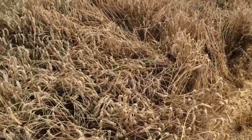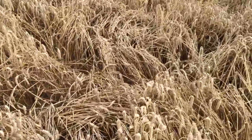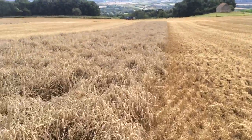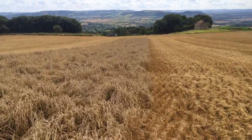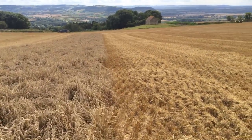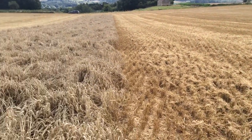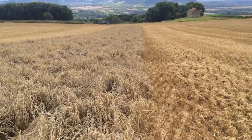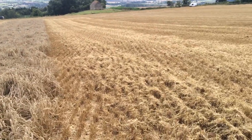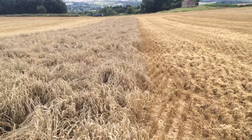And you can just see that it's just starting to lodge a little bit. Slightly weaker strawed, but we've been growing this field with sort of a New Zealand management style, if you like. The field was actually cross slot drilled, so it was direct drilled into oilseed rape stubble with no other cultivations at all. This was the way the previous crop of rape was planted. Then the wheat was planted at that angle, and then we picked up tram lines in the previous crop, so we didn't actually tram line this.